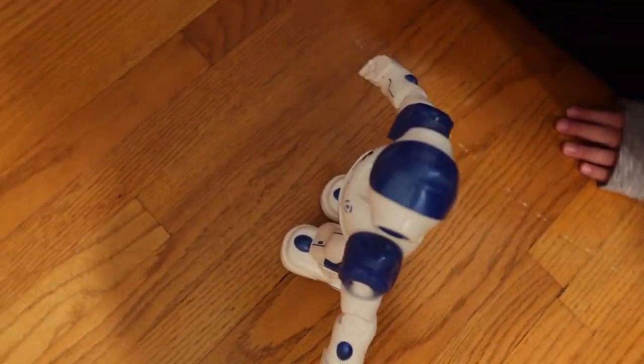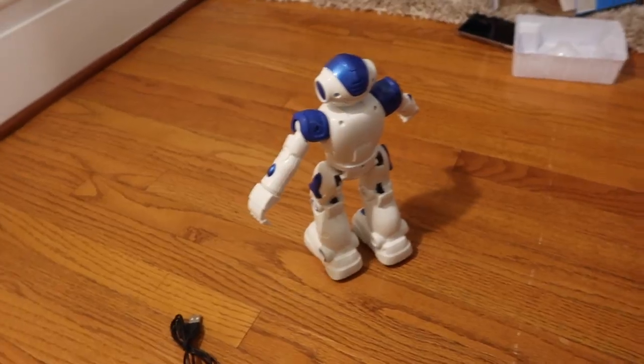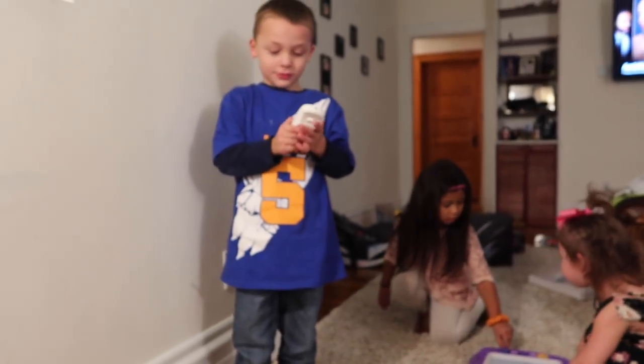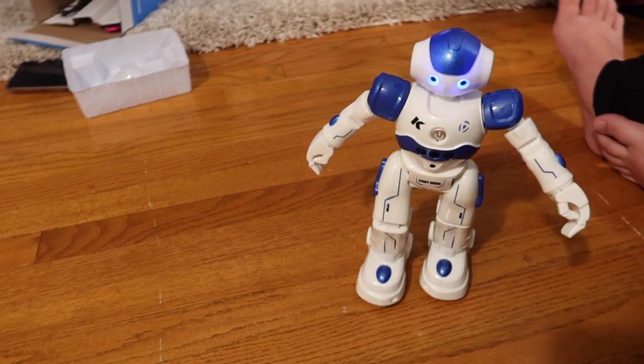Should I try it? Yeah. Go. So Bernie has the remote. He's gonna control the robot. Slide four. It's like coding. At the Apple Store, they, Okay, so that was the robot.